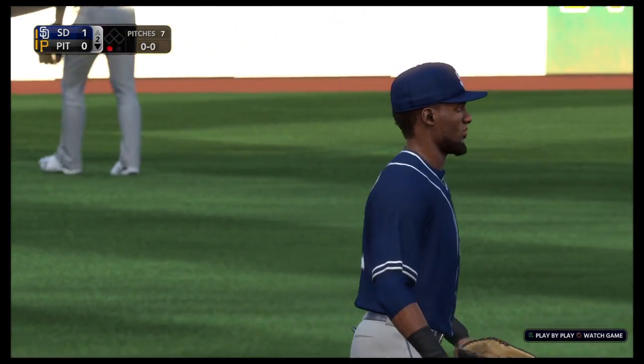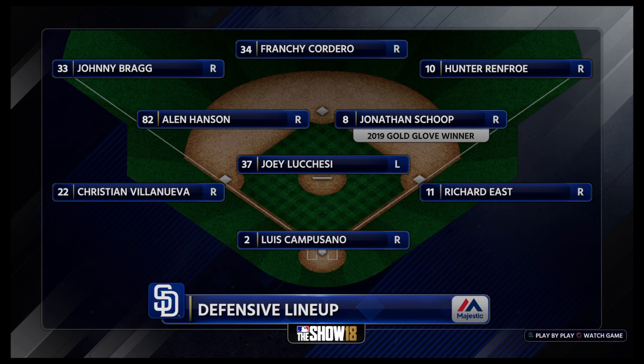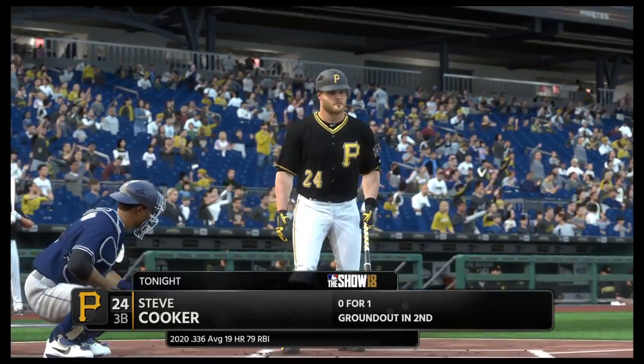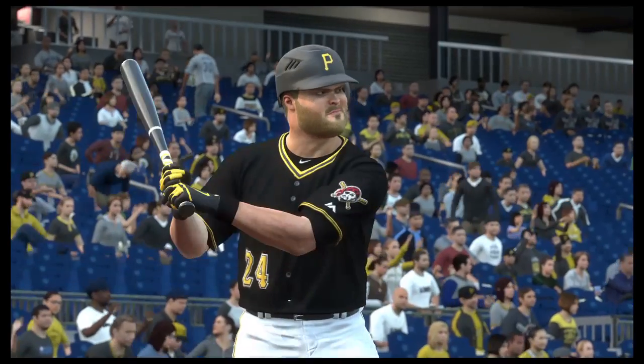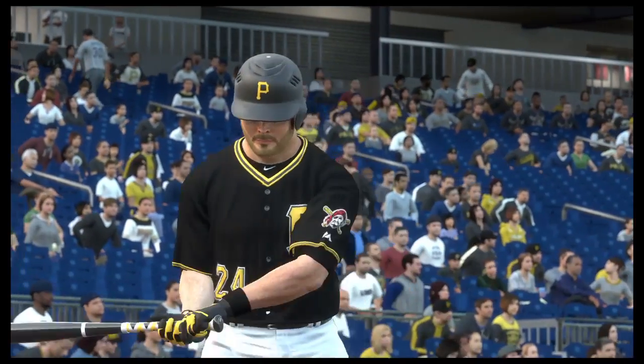So here's how the San Diego Padres are positioned defensively. And let's take a look at Jonathan Schoop, another one of the versatile new regime ball players. Ability to play second base, turn the double play at 6'2", 200+ pounds, and move over to third base with a rocket arm. Next will be the cleanup hitter, Steve Cook. He got on top of one and was a ground out victim last time.